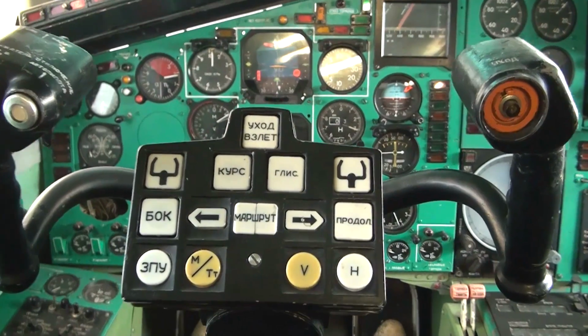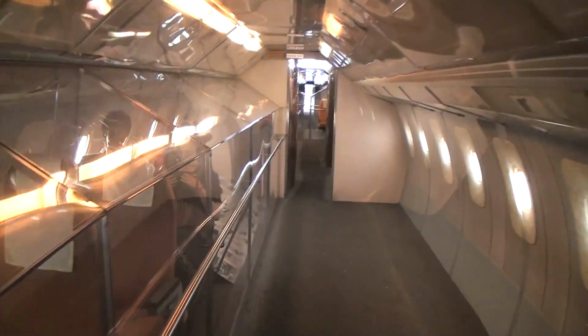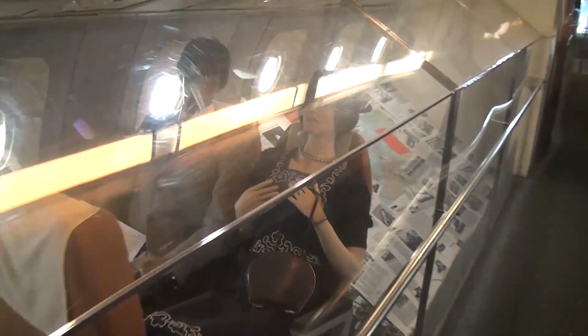Now, this plane, apparently there were 7 built, but they were built on spec. Nobody actually bought one. And furthermore, it was never flown commercially, not abroad and not even in the Soviet Union. So they just sat on a runway, and now they're all sitting in museums.